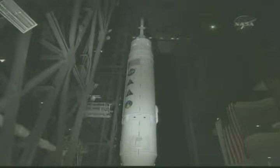So with the go given for jacking and leveling, first motion should be our next significant activity to occur.